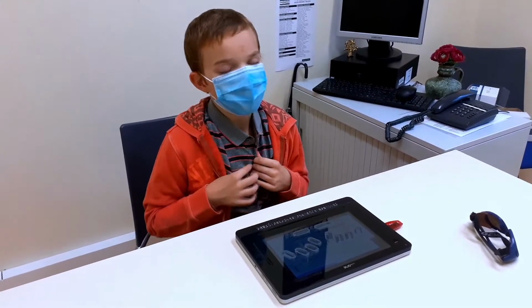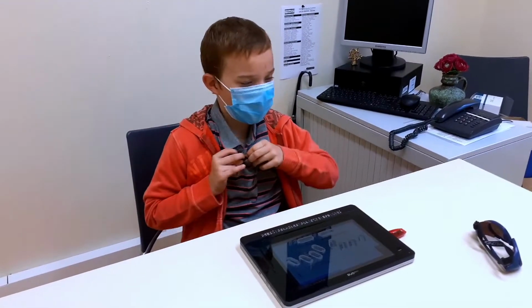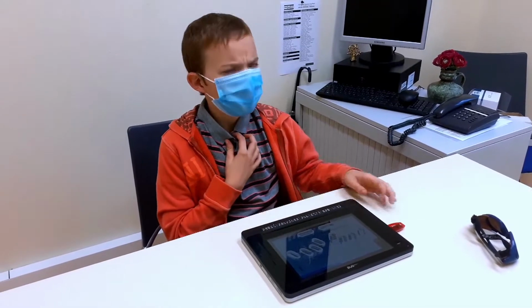What can you tell me about this tablet? How does this tablet help you? It helps me write and save my work. Then to go to the internet, calculating. It also allows me to calculate math problems.